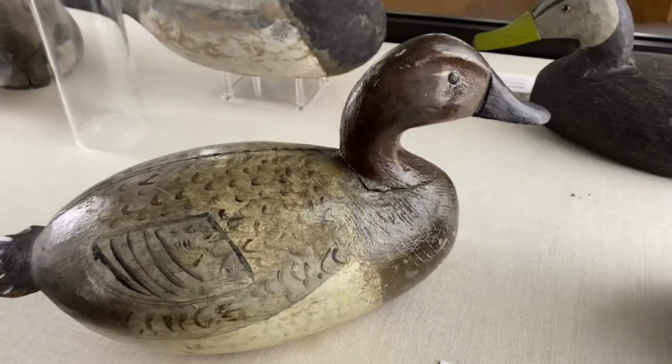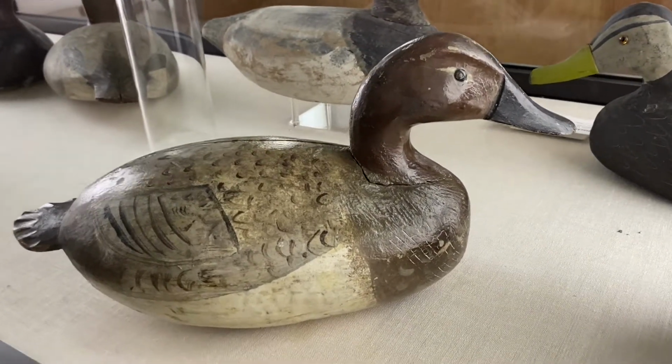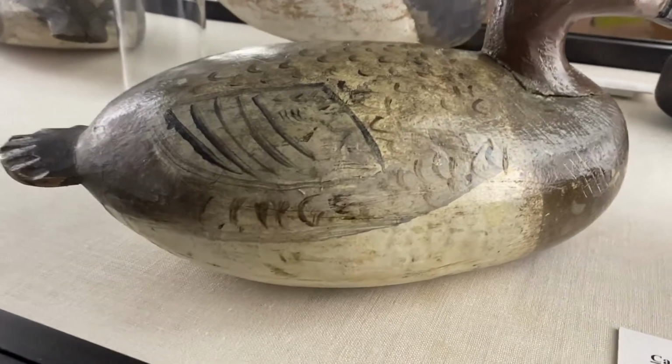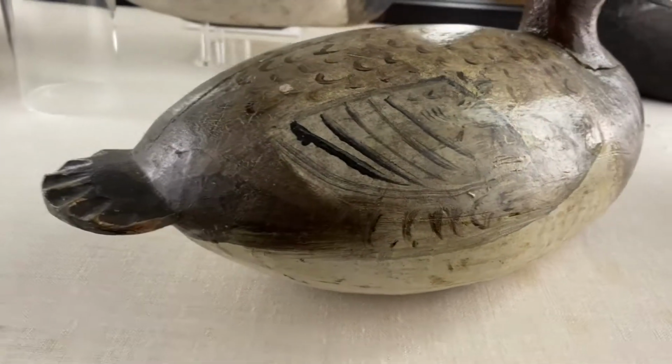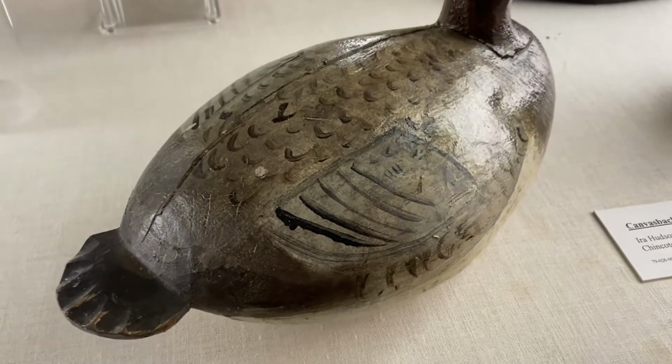With being round bottom like that, they would do exactly what they're supposed to do, and that would be roll a little bit to flash water up to show that the birds are feeding or sitting there resting. And so it would be kind of cool.